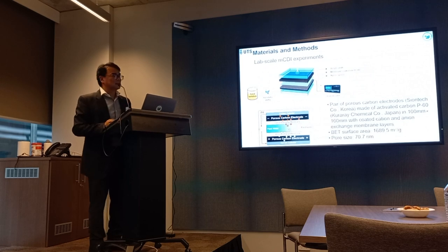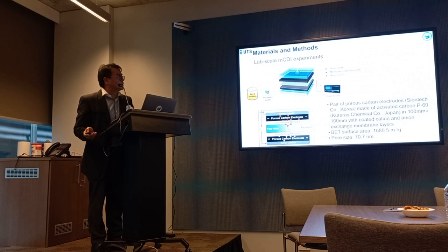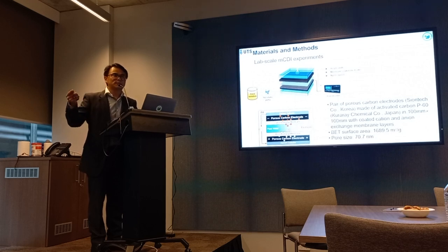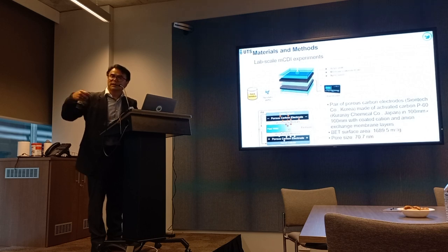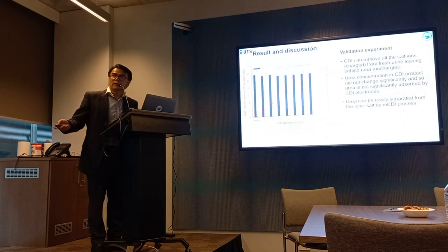So this is the CDI stack that we use in the lab. This is the process. Maybe many of you know this: we have a cathode and anode, the ions get attracted to the oppositely charged electrodes, and that way they are removed and separated. These are some of the operating parameters that we used. Of course, we did this with synthetic urine.